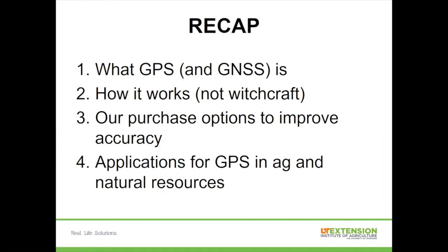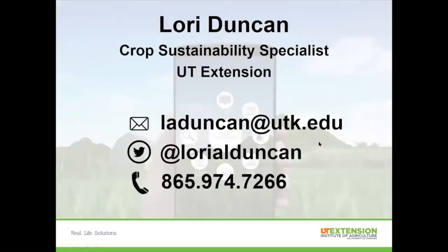Just to recap what we've covered in the last 20 or so minutes, we learned what GPS is, the basics of how it works, and why we need differential correction for precision agriculture. We covered some of our purchase and subscription options to improve accuracy. Please contact your equipment dealer or service provider for more up-to-date and specific pricing. We also briefly covered some applications from basic to advanced for GPS in agriculture.